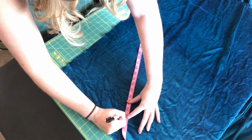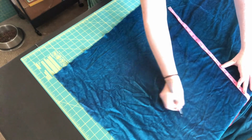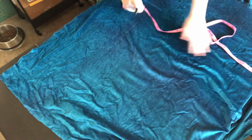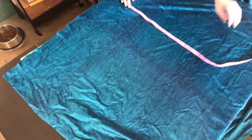The next thing I'm going to do is measure from that small semicircle down that 21 inches. I'm going to go all the way around again, making a larger half circle. So I now have a small half circle and a large half circle for my waist and my length.